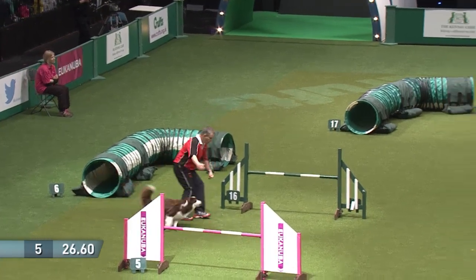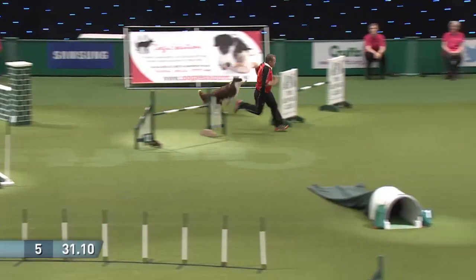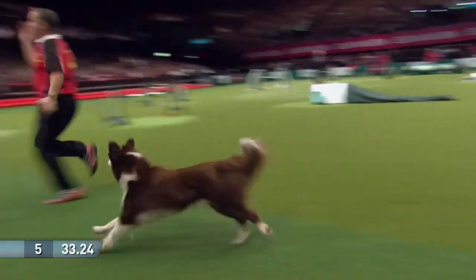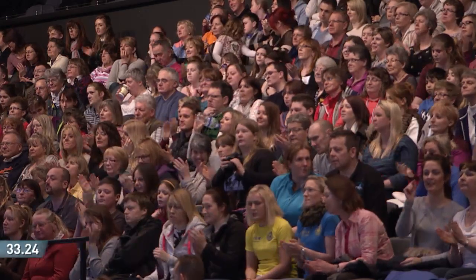So we picked up 5. 5's all right. We don't want an E, basically. 3 to go. Coming down across the wall, and the Kennel Club hurdle, the spread. Well done. Great run there from Thomas with Duncan.